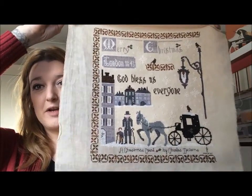I'm really pleased with that, and because it's a classic, I'm not tempted to just have it as a Christmas piece. I would possibly frame it and have it up all year because it's a classic book. And I like classic books. So that was a piece that got finished this year as well, although not fully finished.